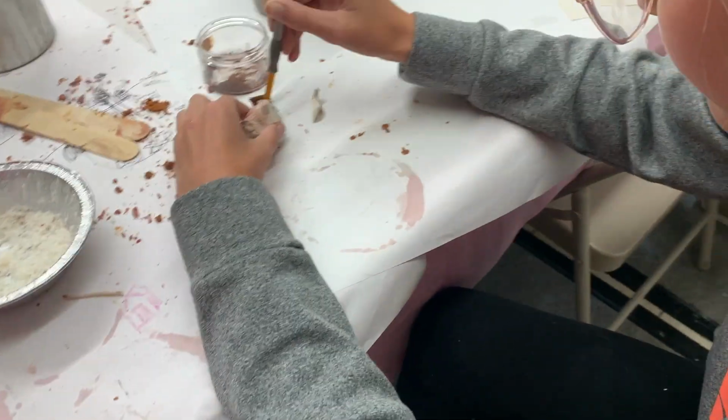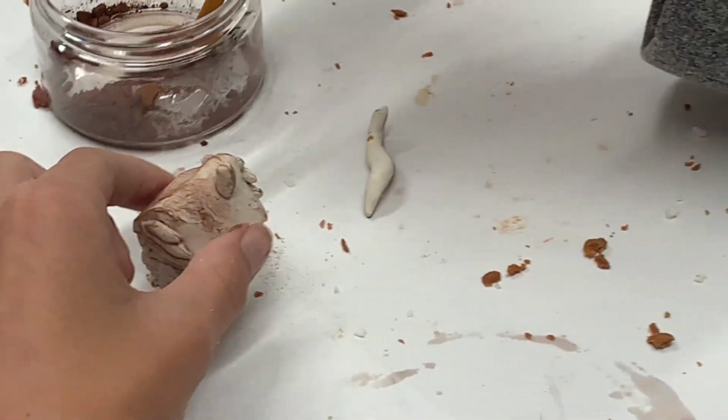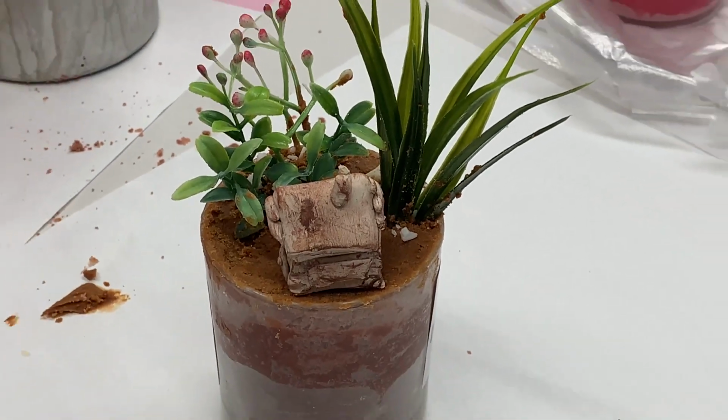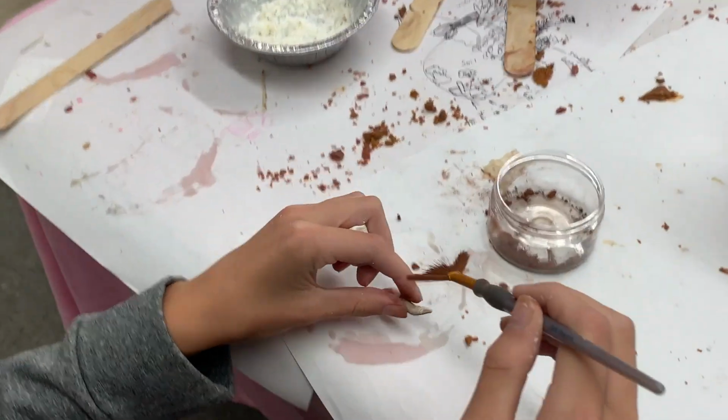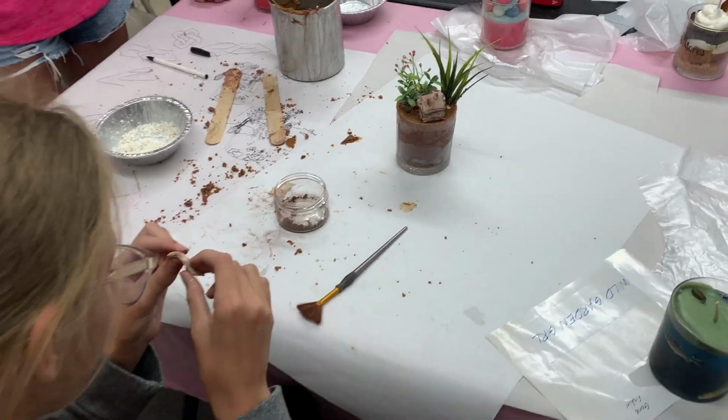You like this? The mica powder? Oh, that's so nice. Little garden shed in her garden. A little night crawler, a little worm. It's gonna go in your ear hole. See, I love yours.